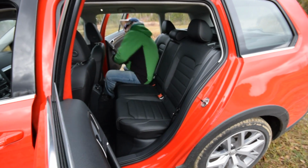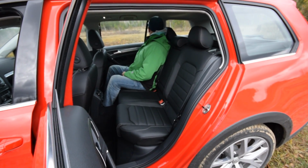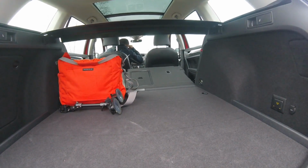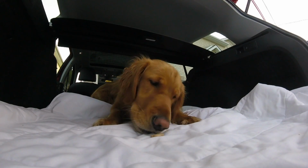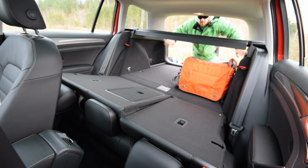It's easy to get in and out of. You sit down into the Alltrack rather than sliding over or jumping up. The load floor to the generously sized cargo area sits at about knee height, making it easier to load certain types of gear and certain types of canines. And of course, if you need more room, those rear seats fold down lickety-split.